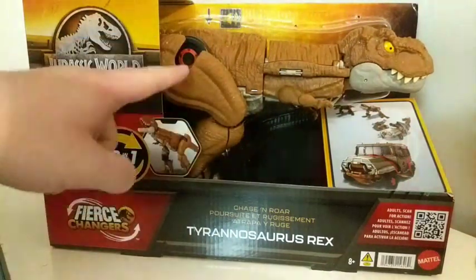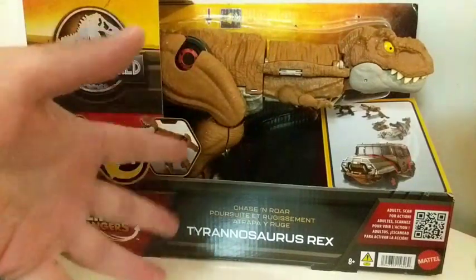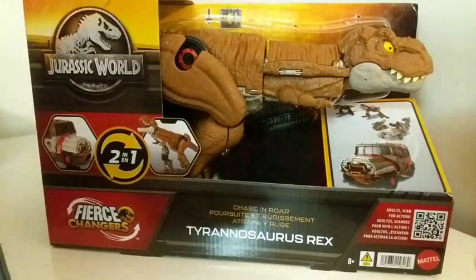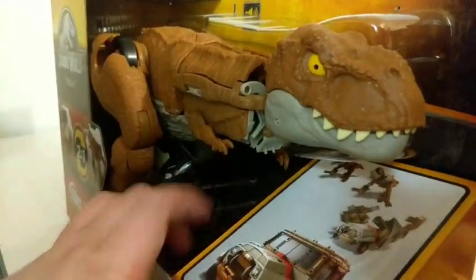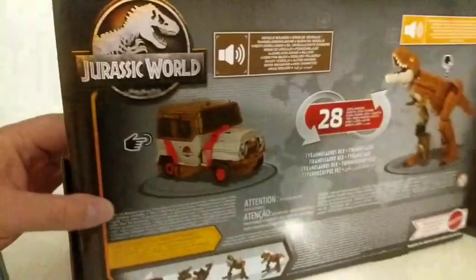When this first showed up, it was about £40, but they just reduced it to about 26, 27, and I thought, you know what? That's a good price. I'll have it. Stylisation of this figure is clearly of the same cloth as things like the Snap Squad, which I also very much enjoy. Let's have a look at the back.